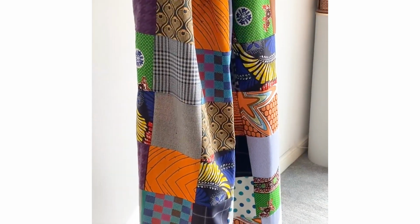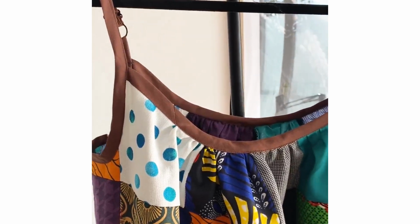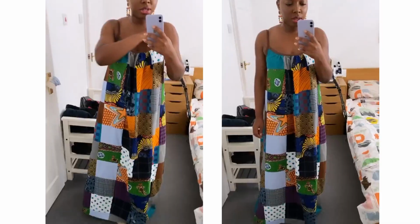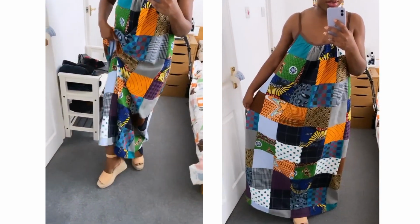This I have made in maxi length, but I've seen people recreate theirs in mini and midi length, and you can wear it as a loose gown like I've styled it here, or you can add a belt around the waist if you want more definition.